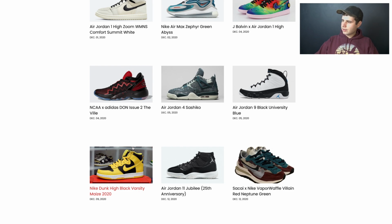Also, looks like we have some Sacai and Nike Vapor Waffle Villain Red Neptune Greens. These sneakers actually look pretty cool. I haven't seen anything like these before. Definitely something that I think they're kind of pushing the limits with the colorways with the Sacai's.